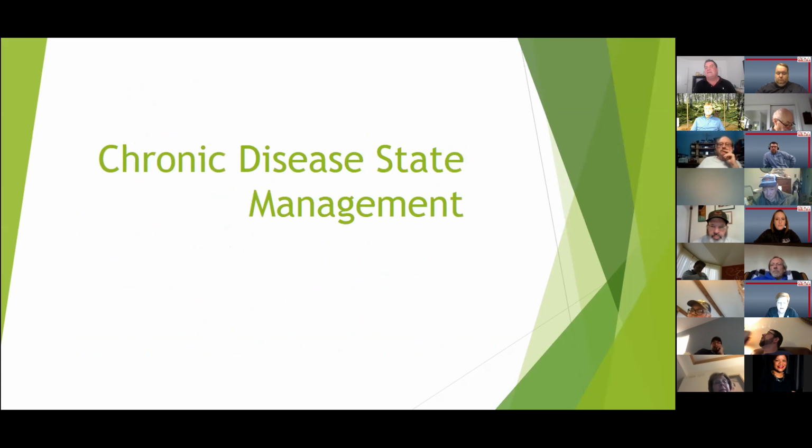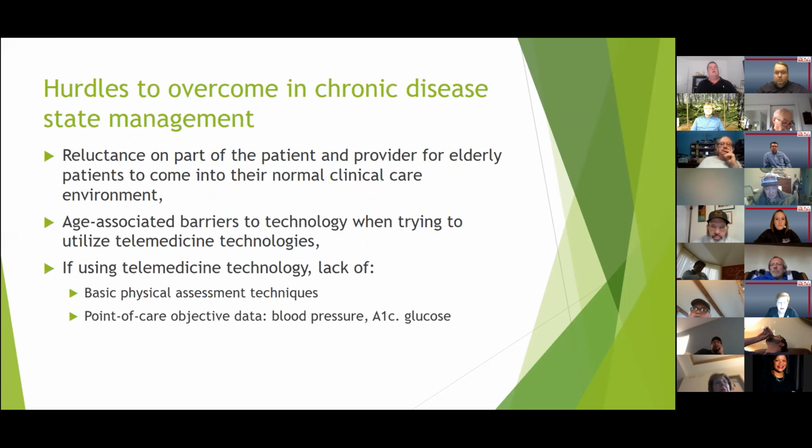So let's start with the chronic disease state management. Before the pandemic and before the forced isolation, we had a lot of problems with chronic disease state management in the elderly. There are a lot of misconceptions about medicine. And when I'm talking about the elderly, my general patient population is about 80 years old and up. And especially among the men, there is a lot of reluctance to take medicine.